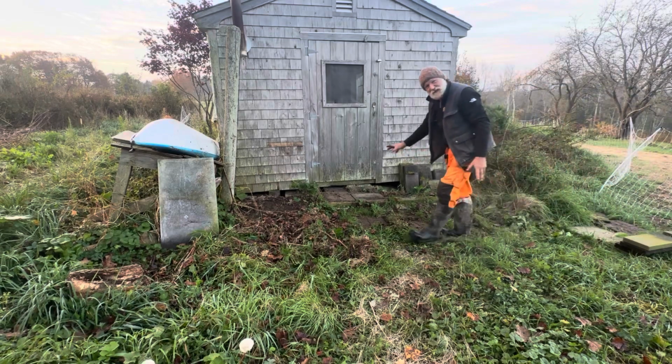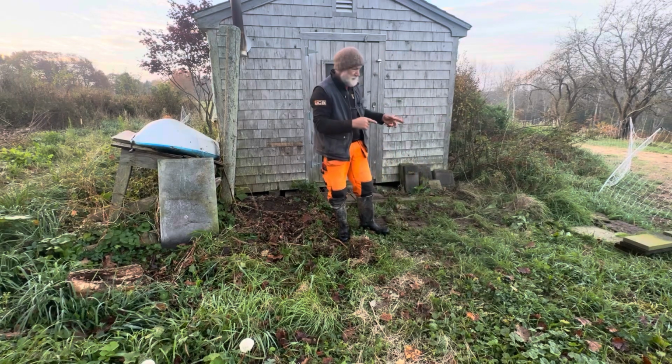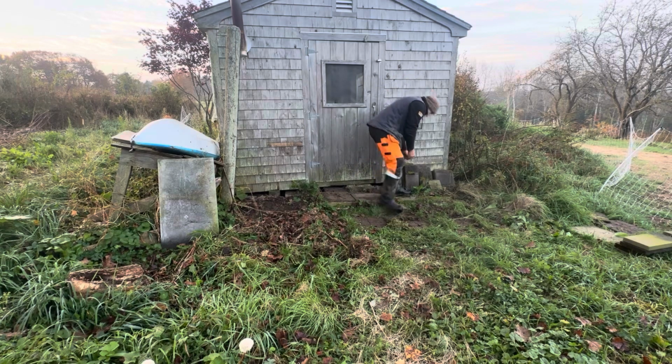If I keep the different size paving stones together in piles, it's easier to sort through when I decide what I want to do. It gives me a palette.